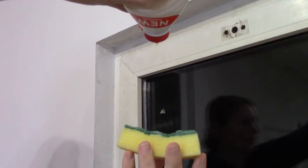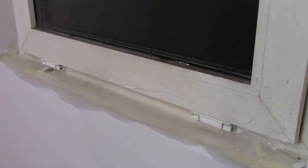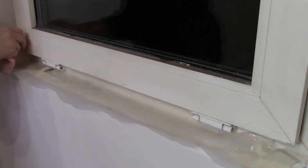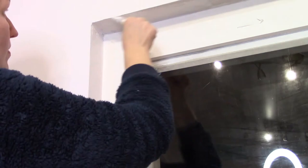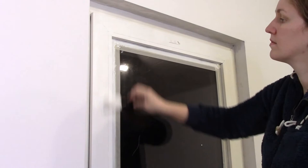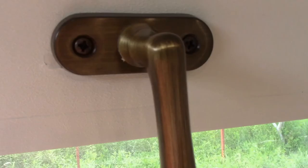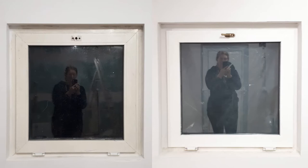They were in a pretty nasty condition, and I was not entirely sure that I would be able to properly clean them and make them look okay. I cleaned and repainted the frames and installed new handles. Now I don't know how well it shows on camera, but I have to say the difference is spectacular.